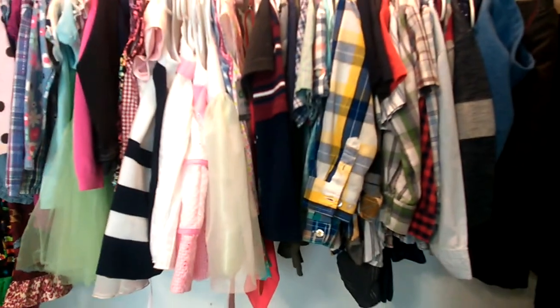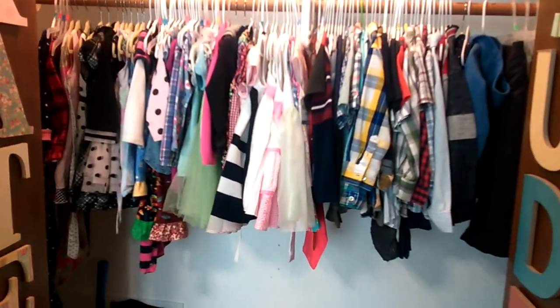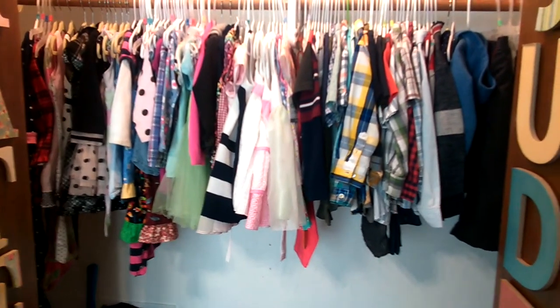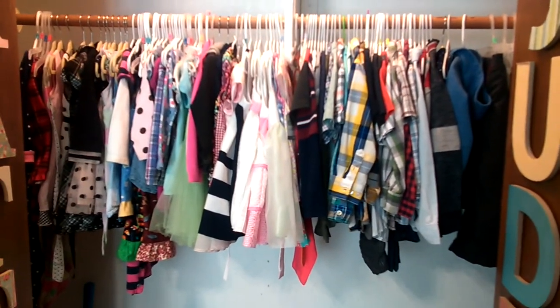So that's what we're working with, and I will be going through and categorizing those things, and I will be back with a list of how much I feel like they need based on different recommendations from various websites. Some of the things I'll be considering as we go through the kids' clothes are things like, what do they actually wear, and what are the things that I wish they wore but they never wear. And also I'll be looking at what things go together.